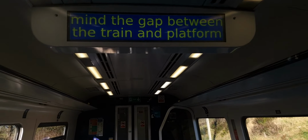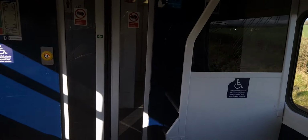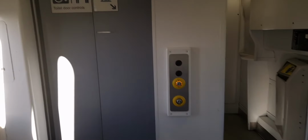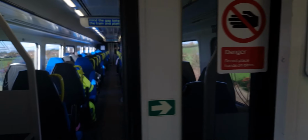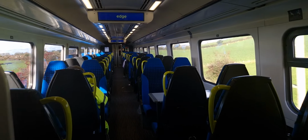Right, let's have a little wander down the train then while we're two stops away. So, you've got intervening doors in the carriages. We've got a toilet here. Let's throw a can or bottle in the bin. We go through into this carriage. Same as before. Same type of carriage in this.